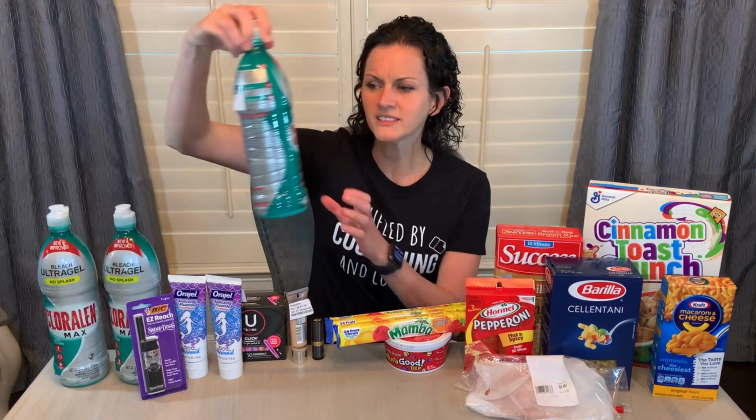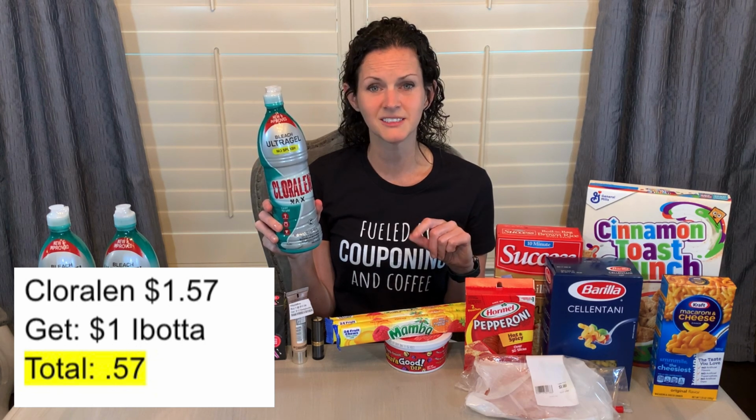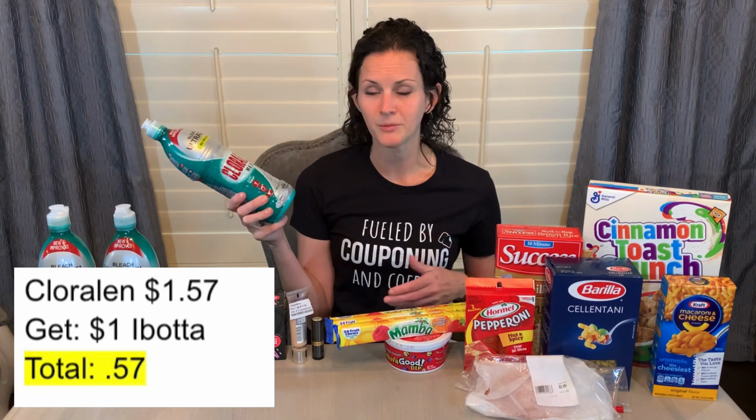There were a few other Ibotta rebates that I want to talk with you about before I get into the Swagbucks deals that I did this week. This Chloralin Max. Funny thing is I just used our last one the other day and I like this stuff. It's super convenient, the bottle. It's priced at $1.57 and there's a $1 Ibotta offer attaching to this, making it just 57 cents and the limit is 5. I only grabbed 3 of them, but you could grab up to 5 if this is a product that you like and you use.